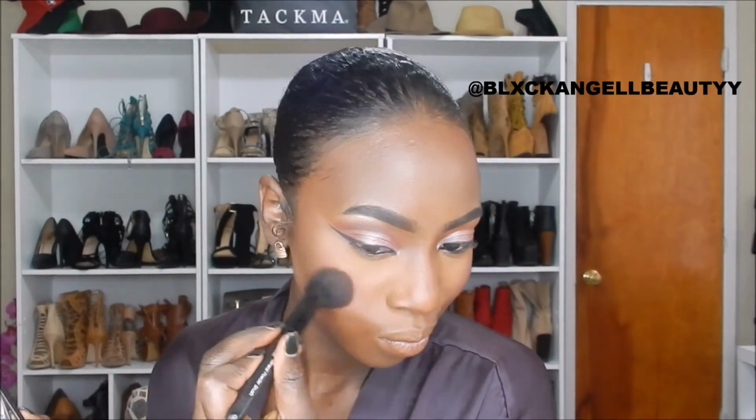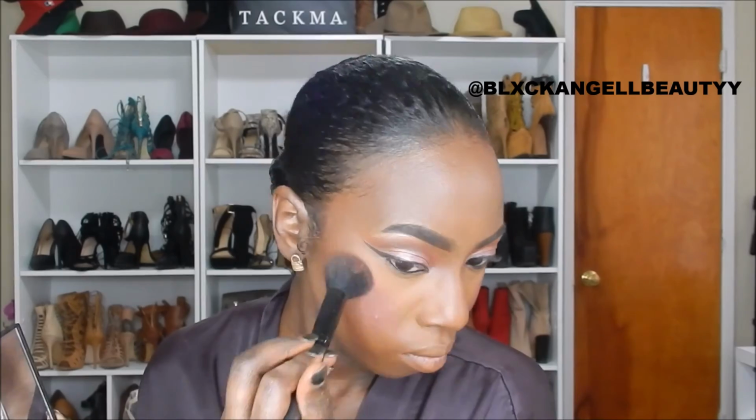And then I'm using this e.l.f. blush palette. This is in the dark shade, I guess, whatever, but I really do love this blush palette because they're so pigmented, and I just swirl the brush in all the colors just to give me that nice rosy look with these blushes. And then now I'm going in with my Forever 21 bronzer. Like, it doesn't have a name, it's just a bronzer. This is probably a really, really good bronzer. Like, seriously, I didn't even think it was gonna be this great, and it's great.